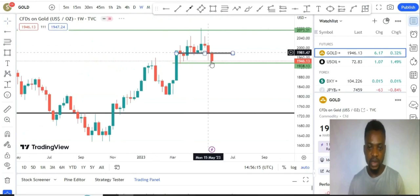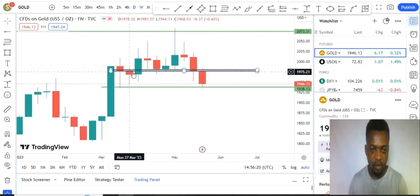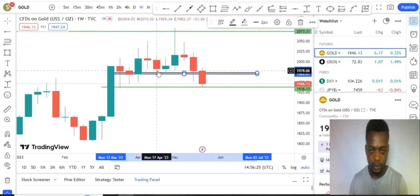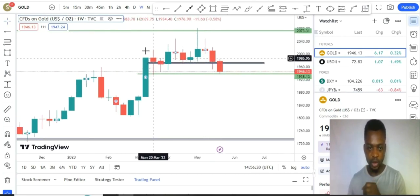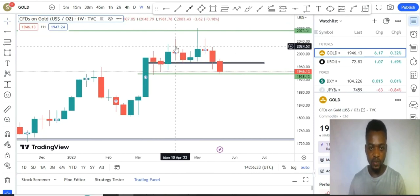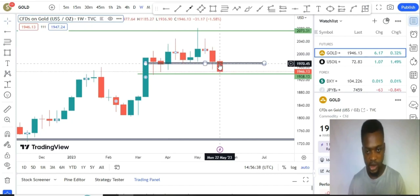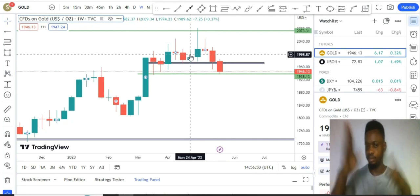So from the weekly time frame, what are we saying? On the weekly time frame, we can see that we are around this level and we've been consolidating, ranging for quite a while. The market has been ranging for about 9 weeks. That's about 2 months and a week. For over 2 months, gold has just been crazy.